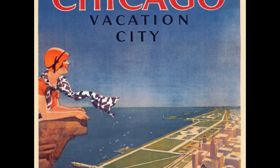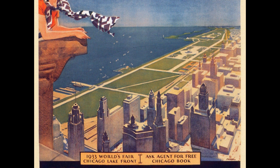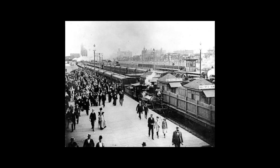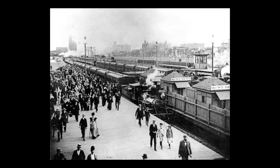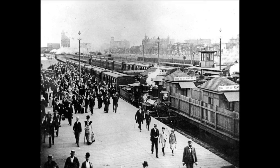The northern terminus of the Illinois Central Railroad was conveniently situated on Chicago's busy lakefront, serving the heart of the city. By 1870, the railroad was an integral part of the bustling city, but the Illinois Central would soon take on another very important role.